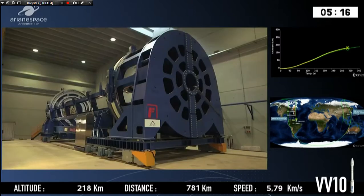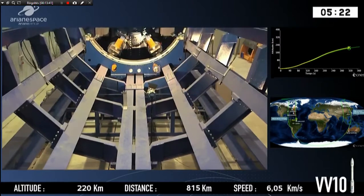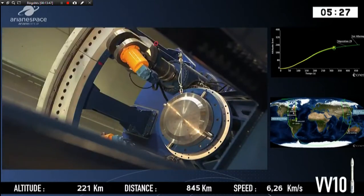Today, I'm speaking to you from our plant in Colleferro, where we produce Vega and we are developing Vega C, which will fly for the first time in 2019. Behind me, you see the new testing facility where we already successfully tested the first booster case of the new P120C solid rocket motor, which will equip both Vega C and Ariane 6.